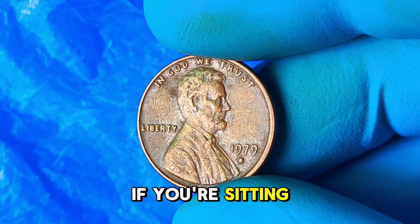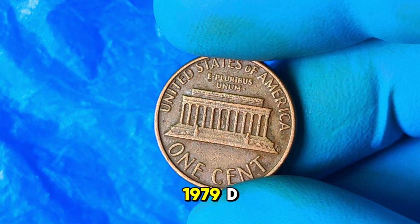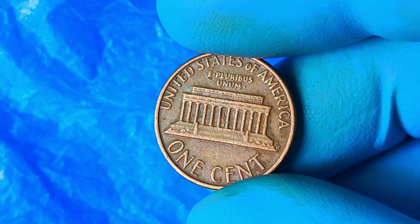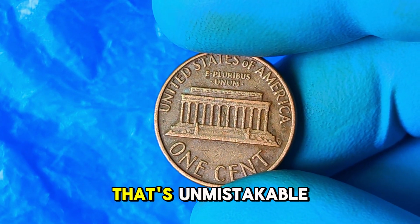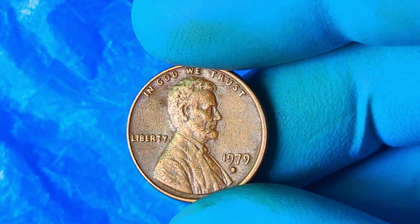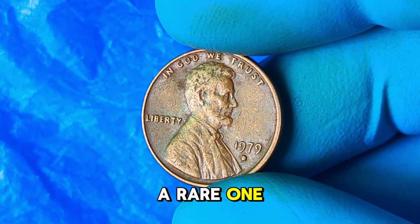Alright, so if you're sitting there with a magnifying glass in hand, ready to check your pocket change, here's how you can identify the 1979 D double-die Lincoln penny that could make you millions. First, look at the date. You'll see the 9 and 7 have a little extra oomph, a doubling effect that's unmistakable once you know what you're looking for. Then, check out the word Liberty along the rim of the coin. Is it slightly thicker than usual? That's your clue. If you see it, you've got yourself a rare one.